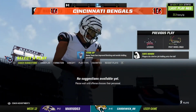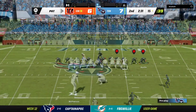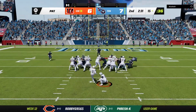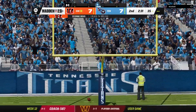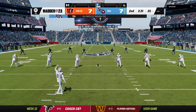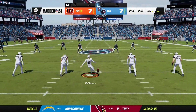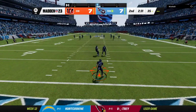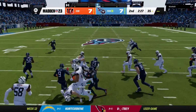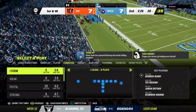I don't think there's anyone who could possibly doubt how fast he could run in the open field. But if there were, he silenced those thoughts there. Evan McPherson now for the PAT. It's up and good, and we're tied at 7 here in quarter number 2. So all even at 7 now as they kick it away. Taken in at the 3. And they will wrangle him down a couple yards shy of the 30.